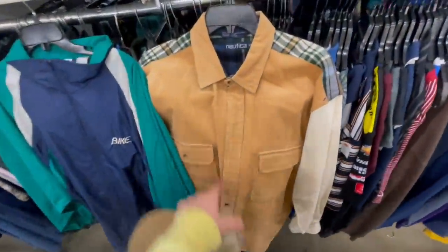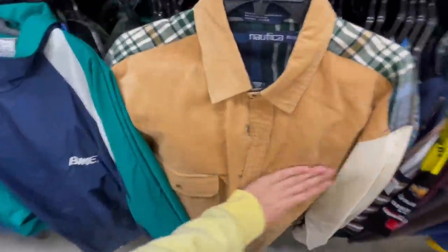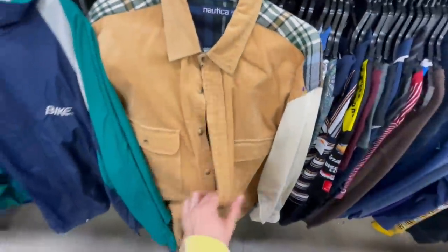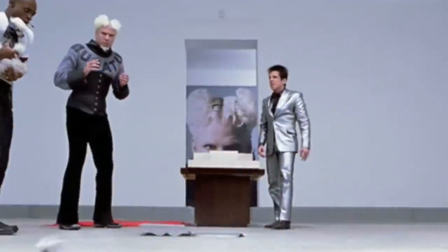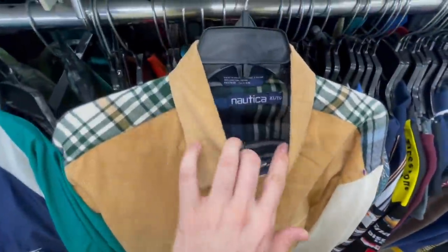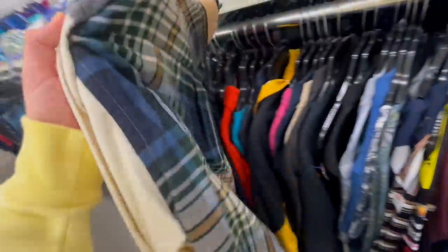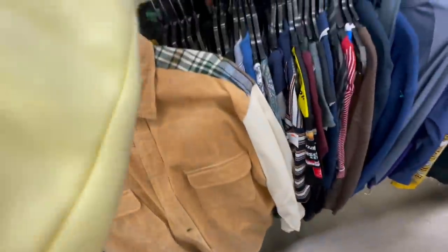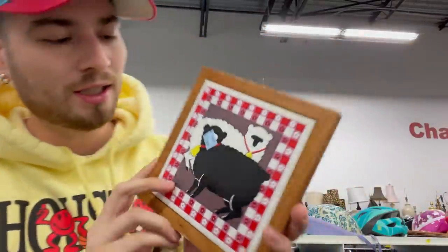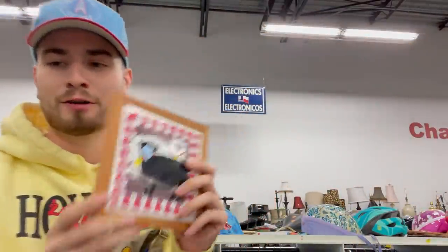And then check out this cut and sew Nautica, man. Ooh, oh yes, nice little corduroy textures. That's like speed bumps for ants. What is this, a center for ants? And this thing is cut and sewed all the way up. It's got like a picnic blanket on the backside. Some nice little white sleeves fit. Oh, this is crazy. They got a framed black and white sheep unification tile right here.